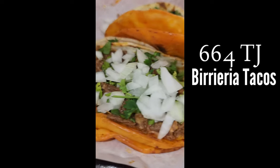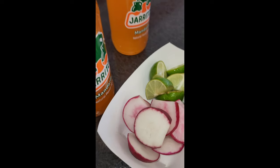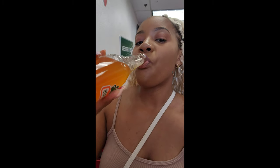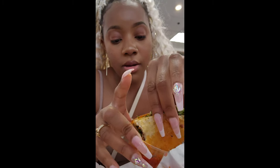We decided to hit up one of these hole in the wall taco shops. I can't remember the name, but I'll make sure I'll put it off to the side for y'all to see it. But of course I had to get my jarritos, okay, to go with my tacos, and I fucked them tacos up. That was some good tacos. I think a guy on TikTok had recommended it and it was delicious. I had juices running all out the side of my mouth. I wasn't sure if that was drool or from the sauce, but either way, them tacos was banging.